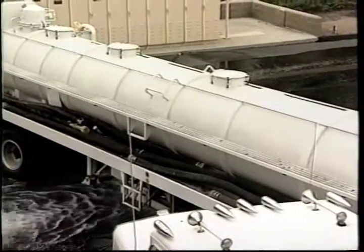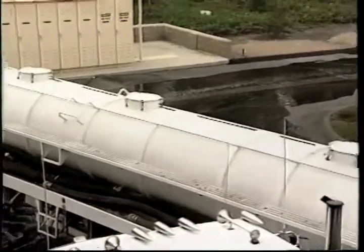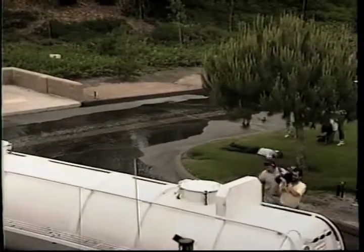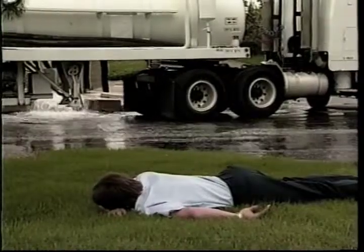Fuel from the diesel tanker pours onto the pavement and flows into a nearby collection sump, where it then continues into adjacent San Diego Creek. In all, 3 men lie injured and incapacitated. Upon receiving the call, the first of the day's 5 entry teams arrives on the scene.